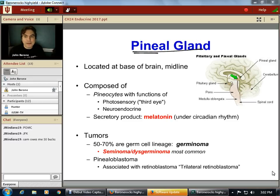It's back here at the back of your brain, so here's your front, here's your back, here's the cerebellum. It's a little nubbin back here. It kind of looks like a pine cone. So they call it a pineal gland. It's located at the base of the brain in the midline. Now it's composed of pinealocytes. What's their function? Well, it's photosensitive, so it is a third eye. It's going to sense light and release melatonin. And also a neuroendocrine, because it's going to release melatonin, so it's endocrine, right?